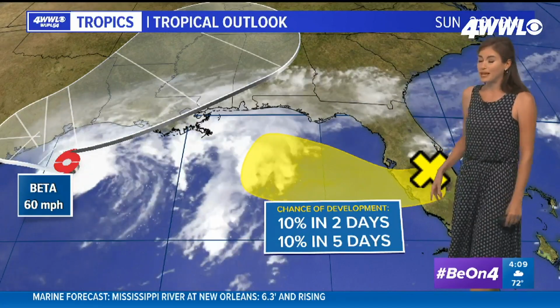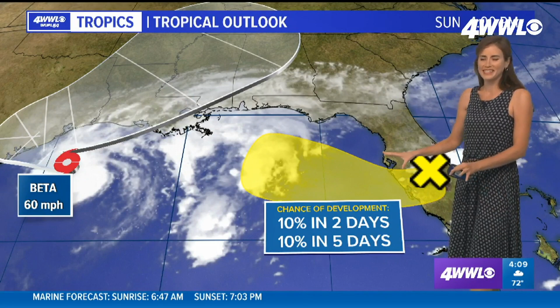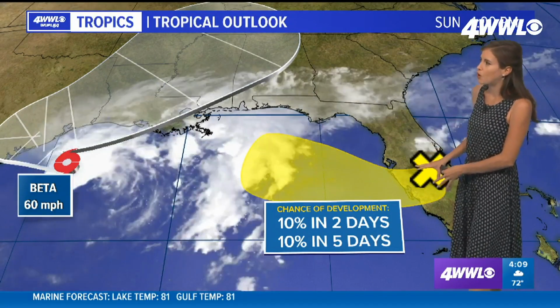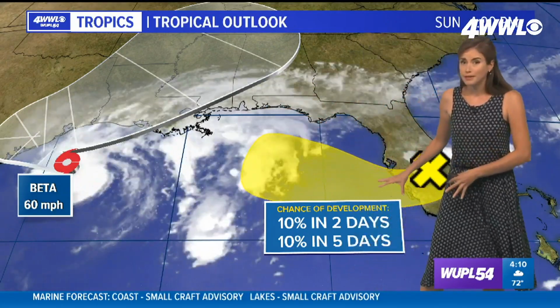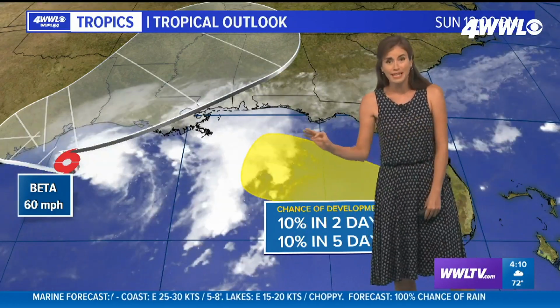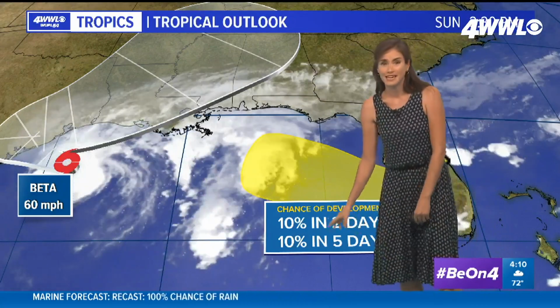And then we're also paying attention today. I know this seems like too much. We don't want to see this kind of graphic, but we are paying attention to another little swirl of low pressure. This is very small, and it looks like that trough and the setup over the northern Gulf is probably not going to allow this to develop. Note that in 2 days, it has a low, just barely 10% chance of development from the National Hurricane Center. In 5 days, it has the same thing.